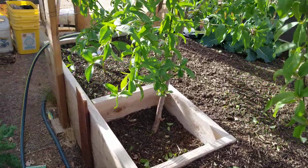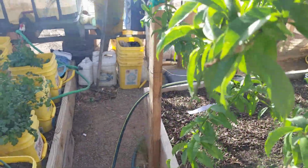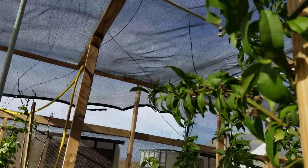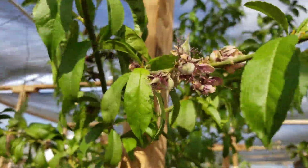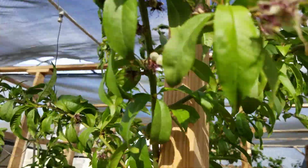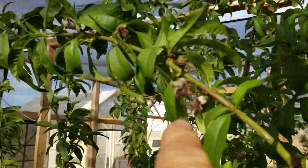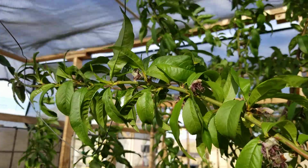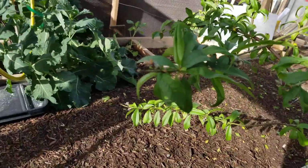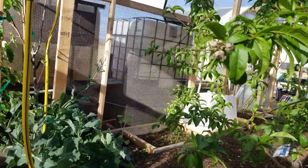But I'm going to show you here, let's see if I can get some really noticeable ones. The peaches. Yeah, look at here. The peaches are starting to show up everywhere. Little fuzzy peaches. Look at that, those two down there. So, yep, got loads and loads of peaches showing up here. Every branch has got lots of peaches on it. Lots of peaches. So I'll be pulling some of those off down the line.